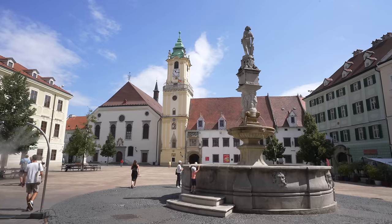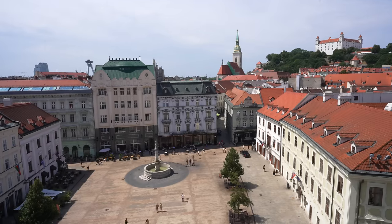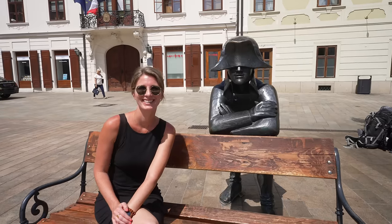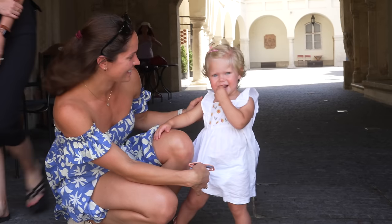We're here in the main square. So throughout Bratislava's history, this was the main marketplace and is also a place for public gatherings. It is super beautiful, you guys. Hello, good morning.